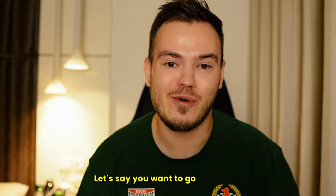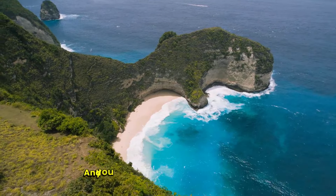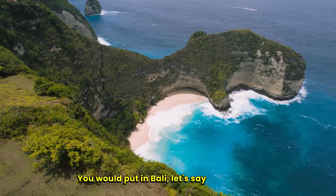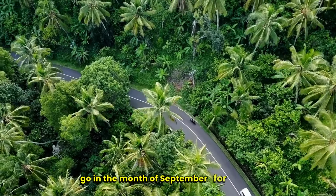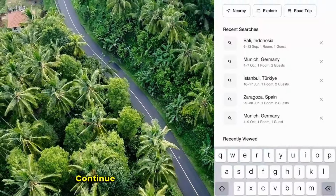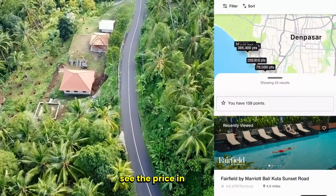And now let's see where you can actually use those points after you've accumulated them. Let's say you want to go and travel to Bali, which is my favorite island, as you most probably already know by this time, and you would go to the app and check where you can go. You would put in Bali. Let's say you want to go in the month of September for a week. So we would put 6th of September till 13th of September, continue with 7 nights and use points. Always use this because you will see the price in points.